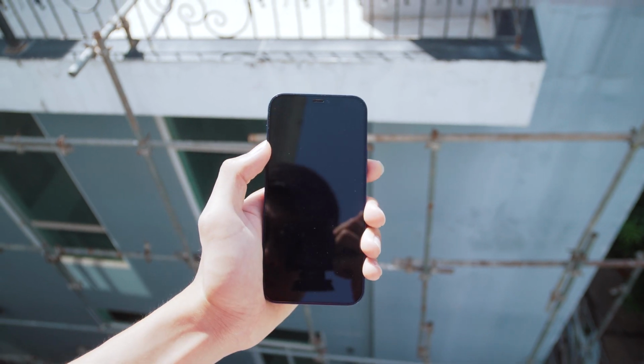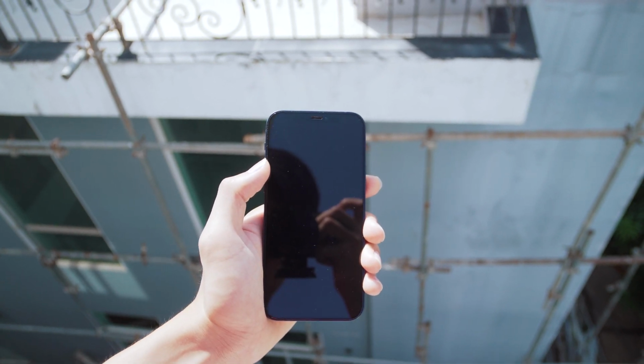This is the iPhone 12, the only phone that I've been waiting for, and yet here it is in my hand. So last month I switched from my Samsung Galaxy Note 10 Plus to an iPhone 12 that is in my hand right here. And I gotta say, there's a lot of things that I love about the iPhone 12. And also, there's some of the things that I don't really like about it.